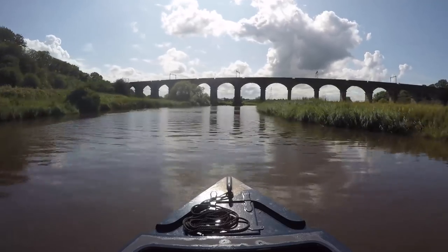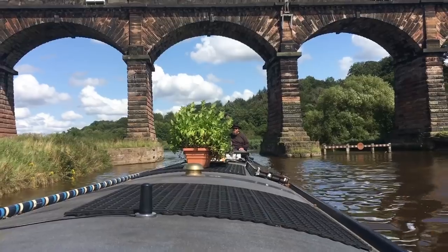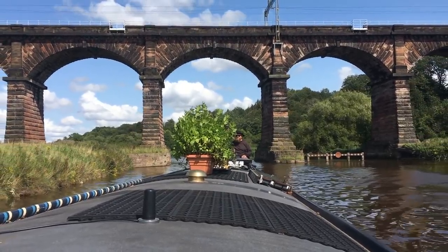These are some of the 20 arches of the Dutton Railway Viaduct. It was built in 1836 by George Stephenson, the famous railway engineer, and cost £54,400. Rather a bargain, I think.